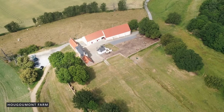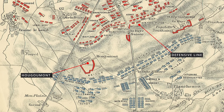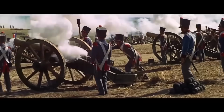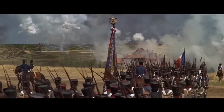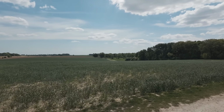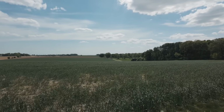This is Hougoumont Farm. It was here that Napoleon would launch his attack, an attempt to draw Allied resources from the ridgeline defended by Wellington and weaken his position in preparation for an attack elsewhere. Once the defensive line was weakened, he would blast the infantry off the battlefield with his artillery before sending massed infantry to drive them from the field. Relatively simple, but it didn't quite work out that way. So let's head to the farm and walk the ground, my favourite part.